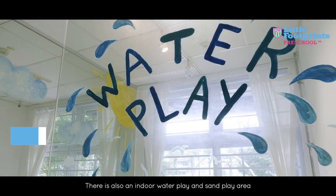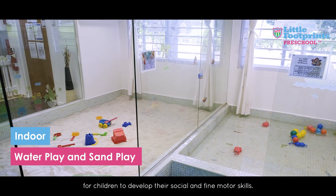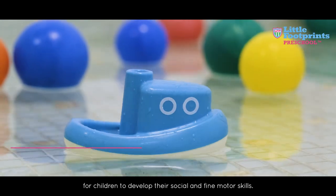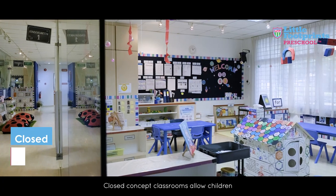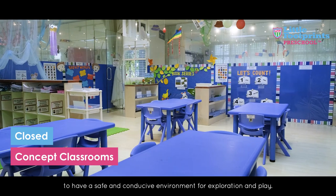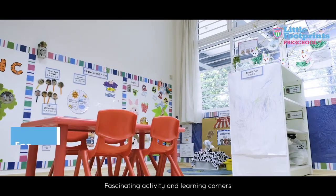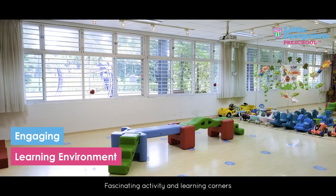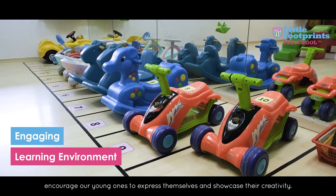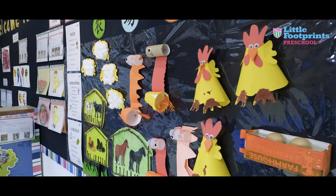There is also an indoor water play and sand play area for children to develop their social and fine motor skills. Closed concept classrooms allow children to have a safe and conducive environment for exploration and play. Fascinating activity and learning corners encourage our young ones to express themselves and showcase their creativity.